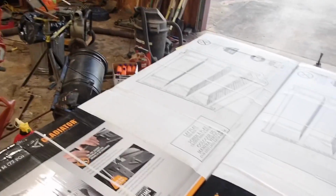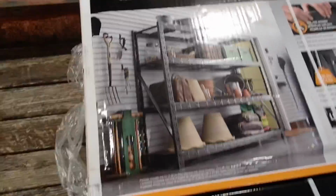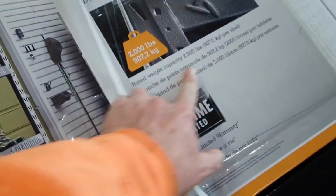These came from, I may have said it a while ago, I don't know. If you don't like to listen to dogs bark, please go watch somebody else's thing. I love my dog. These are massive shelves right here. Look, they're rated to carry 2,000 pounds per shelf.